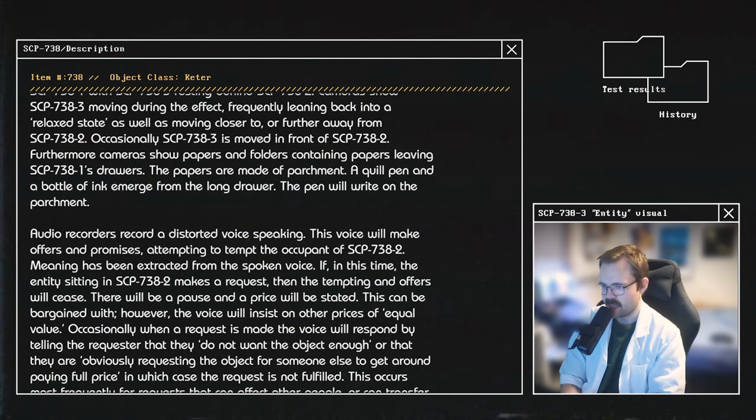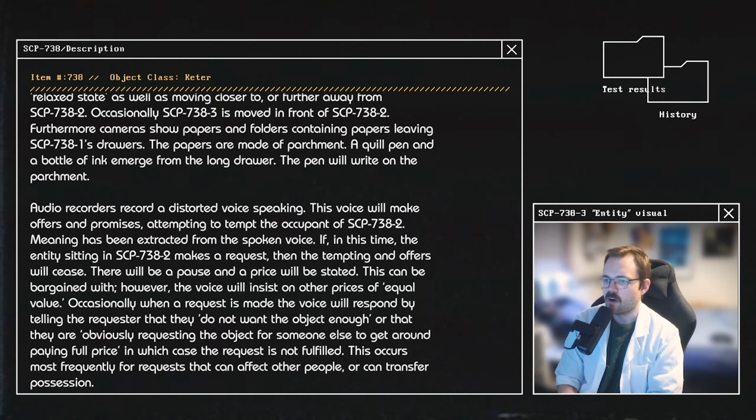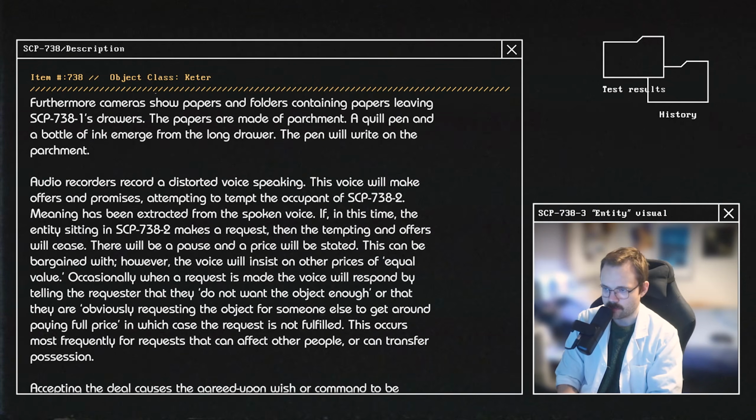Occasionally, when a request is made, the voice will respond by telling the requester that they do not want the object enough, or that they are obviously requesting the object for someone else to get around paying full price, in which case the request is not fulfilled.